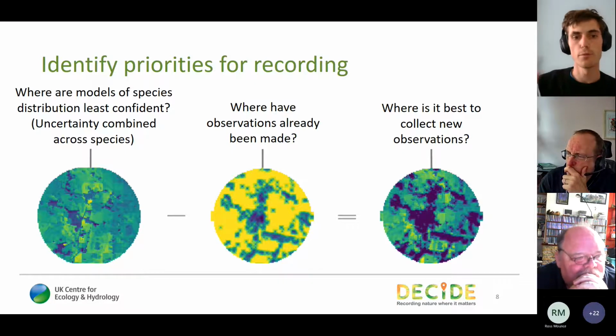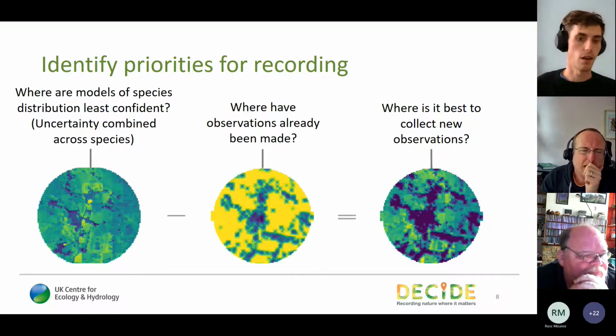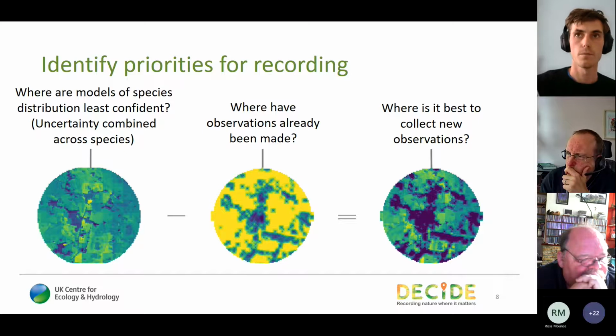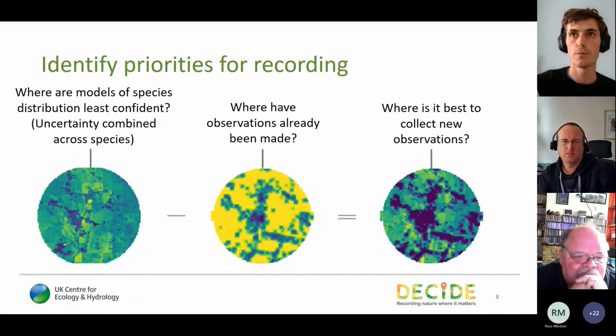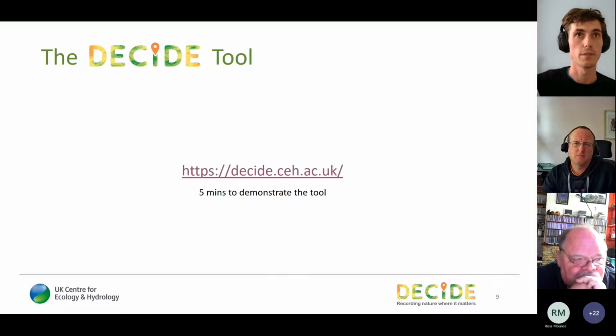But then we've also got information about where records have already been made, and the DECIDE project is trying to cover the main recording platforms. So in an ideal world, it wouldn't matter where you record. It will pull records from iRecord and iNaturalist and iSpot to combine this information. And then it shows you where the high priority places are to visit for butterflies and moths.